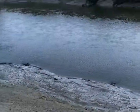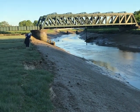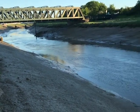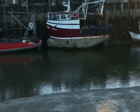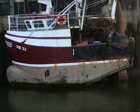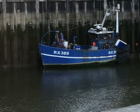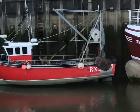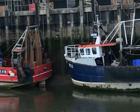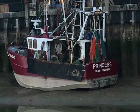We'll have to see. The River Rother draining out, part of the Grand Military Canal. The Royal Military Canal. It's getting a bit windy. Beautiful, beautiful place. I wonder what type of fishing boat that is. That is a funny shape. Certainly is. This one's a bit far from home. Newhaven, down near Brighton.